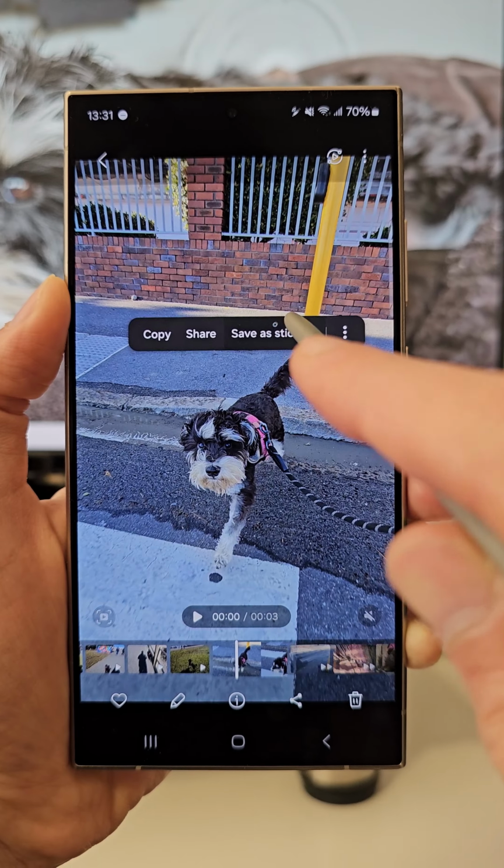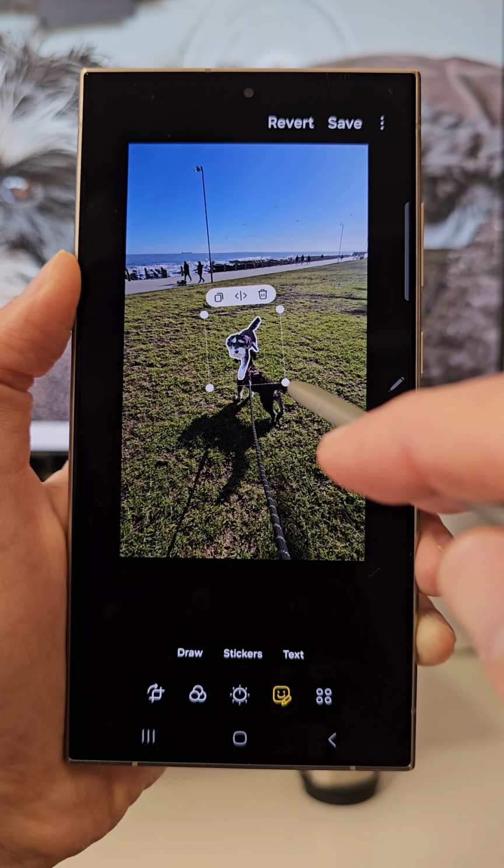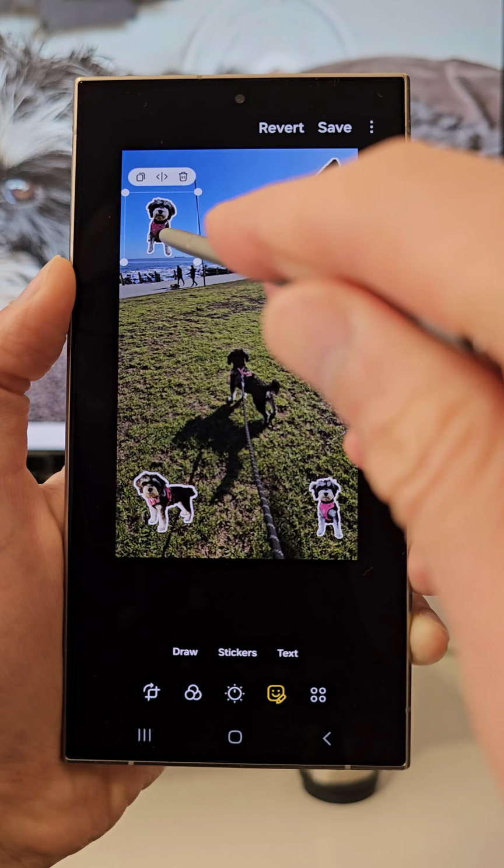Galaxy AI has really changed what I can do with my phone. It has also reduced the amount of work needed for tasks, giving me more free time to do what I enjoy.